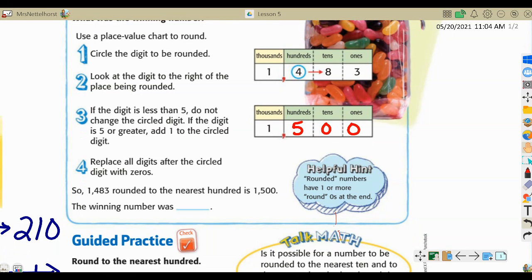So 1,483 rounds to 1,500. So like they told you here, if the digit 8 is less than 5, do not change the circle digit. So when you look at the 8, if it's less than 5, you do not change it. But it is 5 or greater, so you have to add 1 to the circle digit. So that's what we did here. 4 plus 1 is 5. So that's how you got the 5 there.